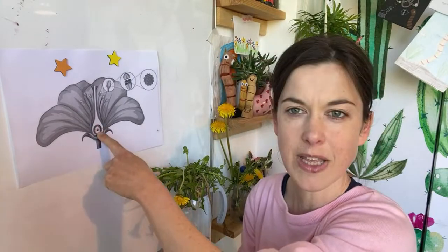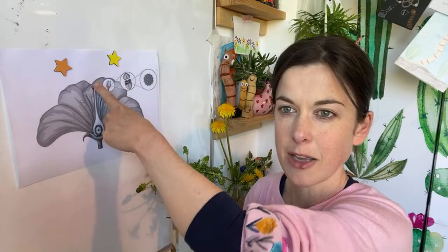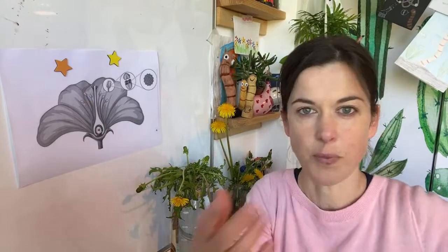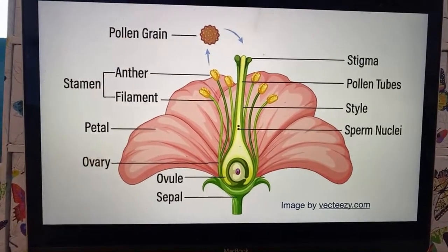So you've got the ovary with the eggs in, the pollen, the male bit, comes along, gets to the female stigma, goes down the stigma, and then pollen and egg get together, make a seed, and that seed can go on to grow other dandelions, all right? Here's a posher picture. I didn't want to confuse us with words. We don't really need all these words.